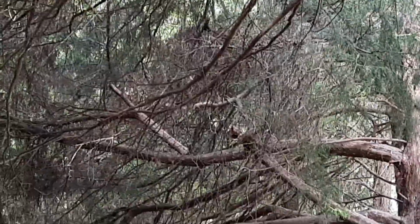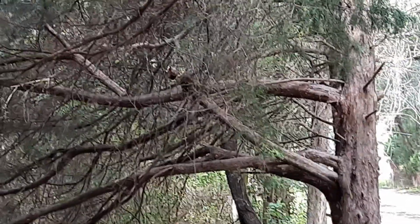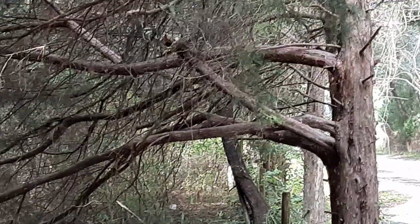Over here going towards the west, we stopped limbing that tree because, as you can see, they're quite huge, and we were only using pole saws. So I've got to get the chainsaw in there and knock the rest of that down, and then of course drag this brush out and all this wood.